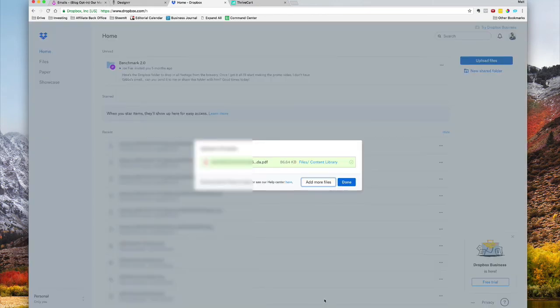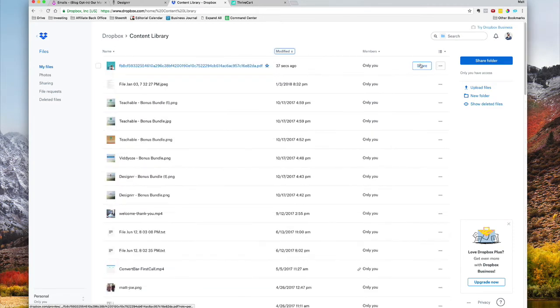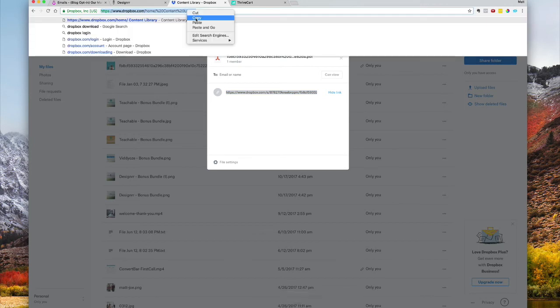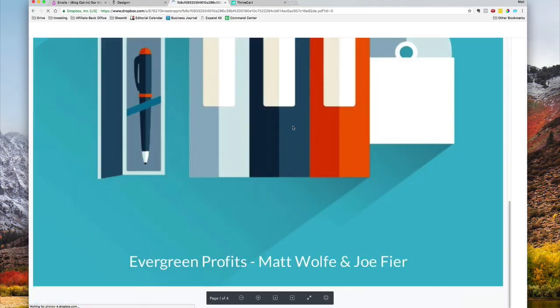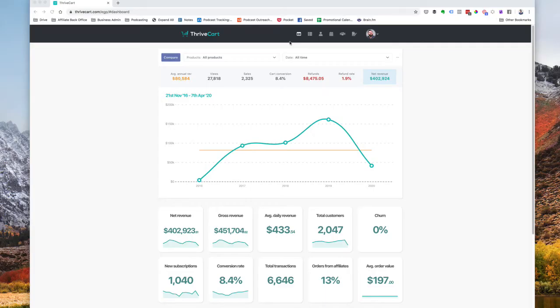Now I can view the details. I'm going to click here just so it shows me the file in Dropbox. All right, I'm going to click on Share. I'm going to click Create a Link. And now I have a Dropbox link for this PDF that anybody can pretty much use. So if I paste this in here, we can actually see the downloadable PDF URL that people can use. All right, so the next step is we're going to create the product in ThriveCart.